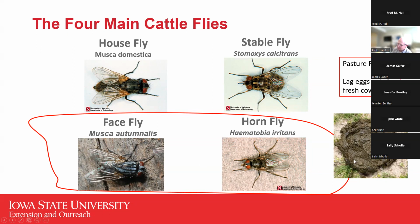And the manure needs to be pretty fresh. It can't be more than an hour or so old. If it gets older than that, the flies will find a fresher pile to lay in.